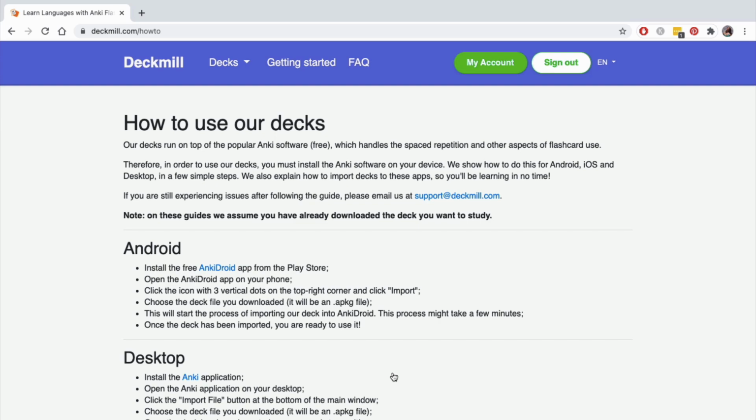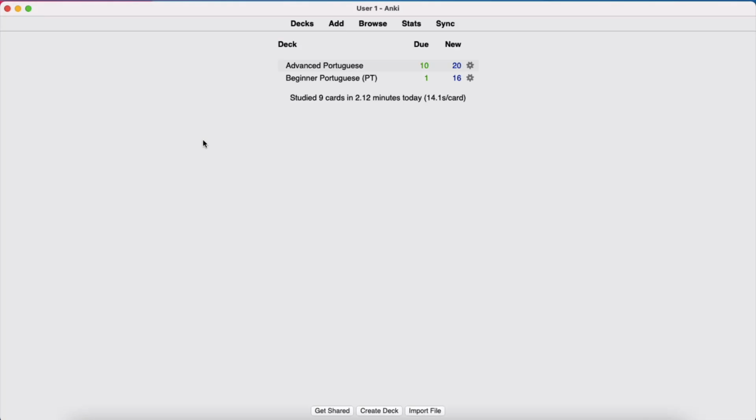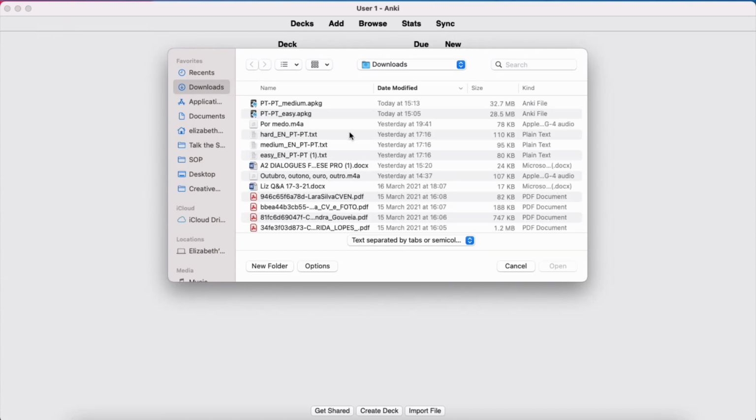Now, in order to be able to play this, I also need to download the desktop app Anki. So that's ANKI, and that is a free download, and I already have that. So I am going to open that, and that is how I'm going to use these flashcards. As you can see, I've already got the beginner and the advanced loaded in here. So all I need to do to import the intermediate one that I just downloaded is go to File, Import, and I will see the file there.